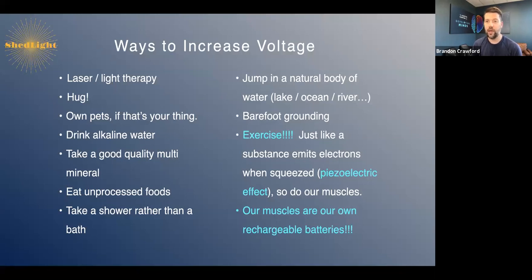Take a shower rather than a bath. Okay? Who wants to wash their face with the same water you wash your butt with anyway? I mean, come on. Jump in a natural body of water, lakes, oceans, rivers, okay? Barefoot grounding, roll around in the grass. It's a good thing. Exercise.